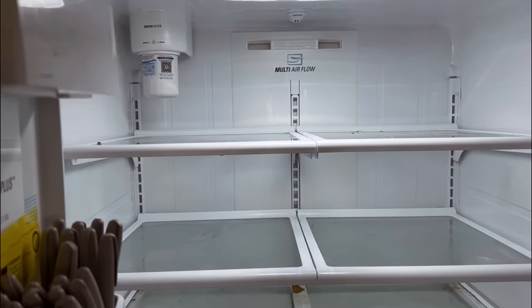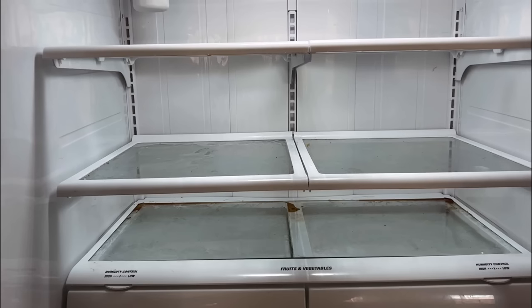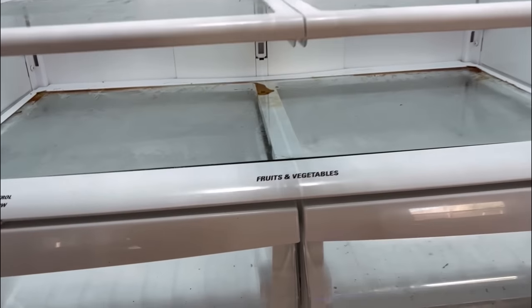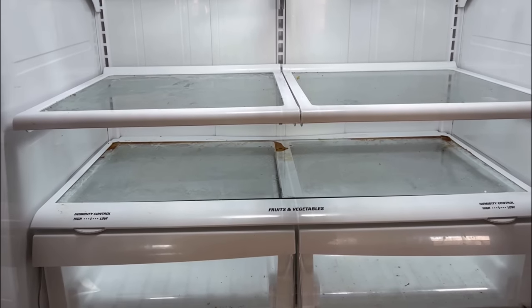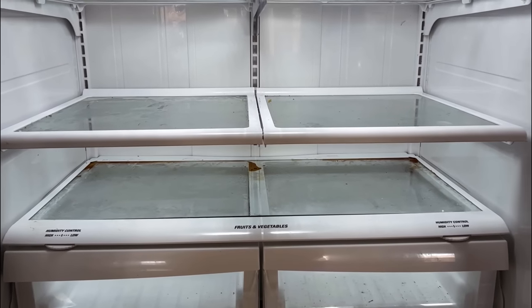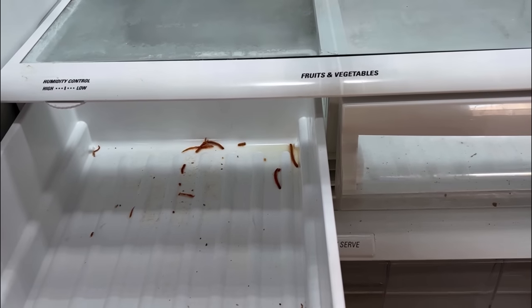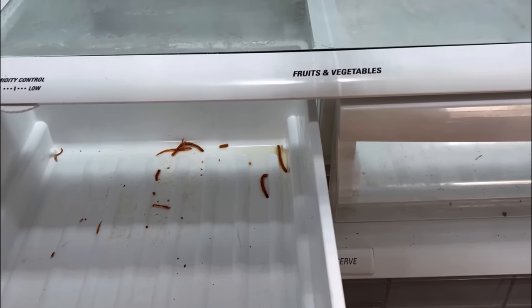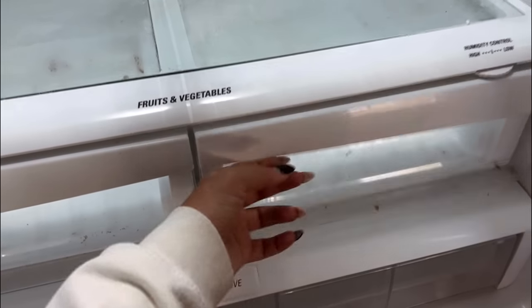Okay, everything is out. Well, except for Kale's insulin, but I'll take that out later. Y'all, why is it so gross? I think that's soy sauce. And in my head, it was all cleaned up, and it clearly was not. I'm actually disgusted. Those are carrots that were soaked in the soy sauce. They look like worms.